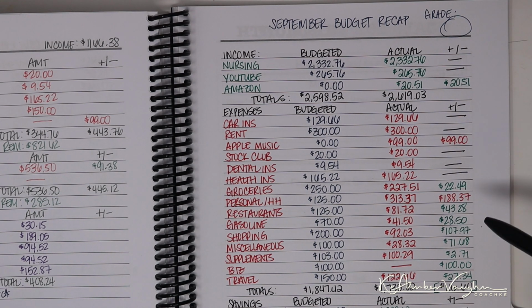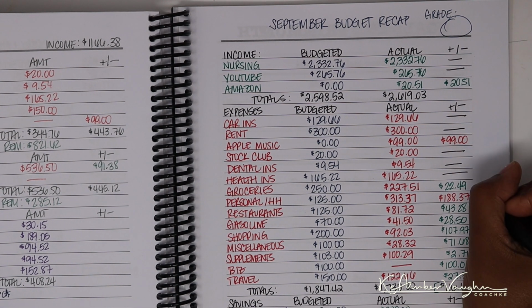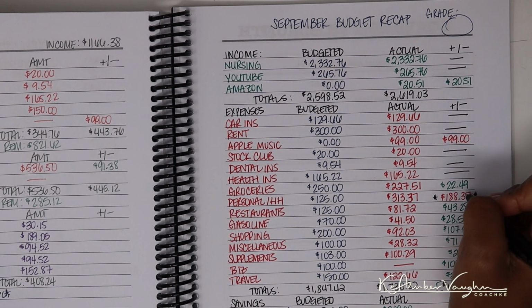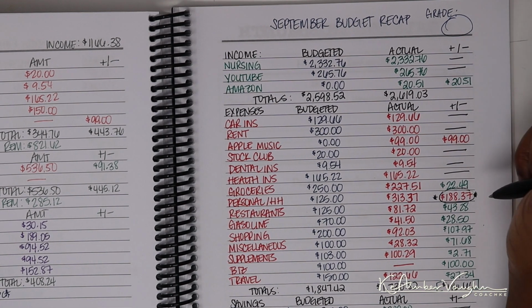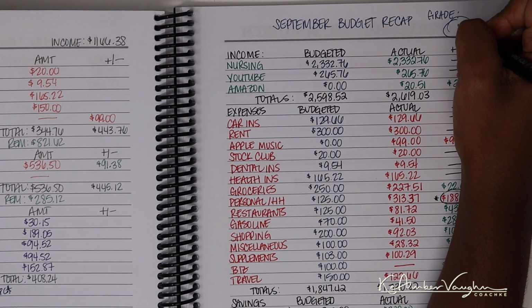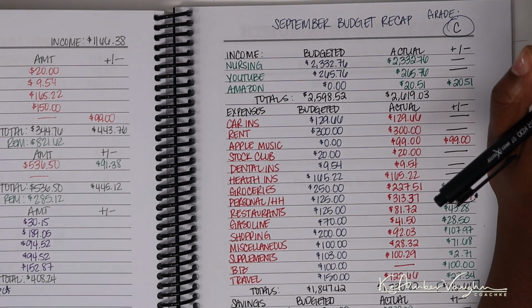So I did save $130, almost $140 more than what I thought. However, this here is not okay at all. That's like, Lord. So the fact that I'm so severely over budget because I did not record my transactions properly, I'm actually going to give myself a C. No plus, no minus, just a C because I'm very disappointed in myself.